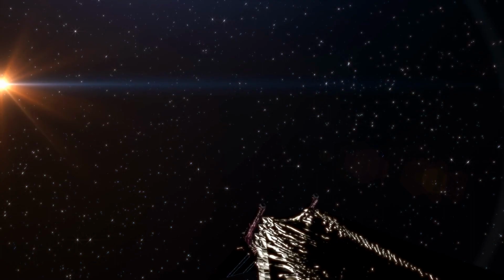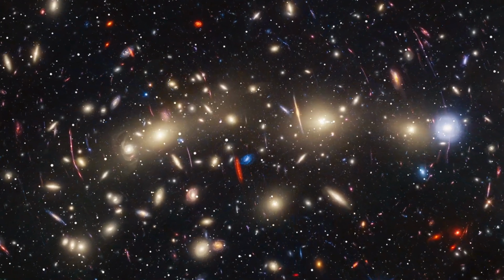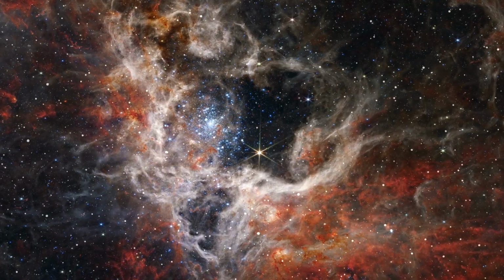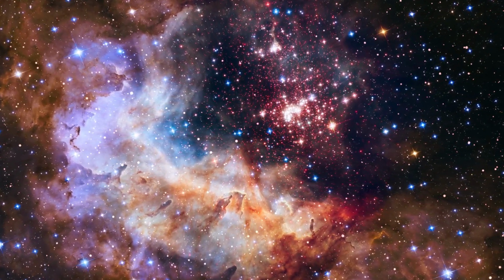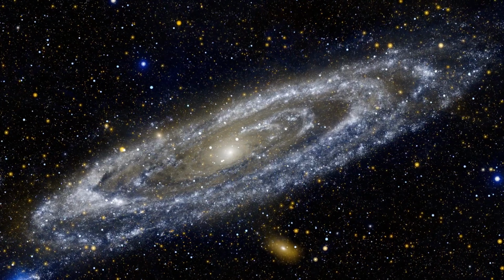With its advanced instruments, Webb's infrared capabilities have given us a closer look at the dynamic processes of star formation and the effects of powerful magnetic fields on interstellar gas, offering a glimpse into a previously uncharted territory of space research. But what's so special about this region?